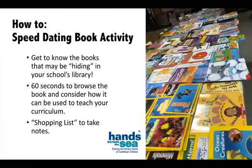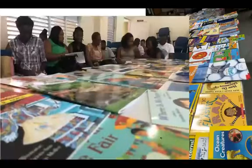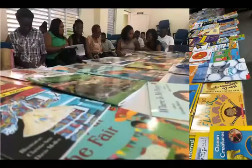Your library is full of books you may have never seen before, both chapter books and picture books. The speed dating book activity simply allows teachers the opportunity to quickly browse their school library's book collection to get to know the books that may be hiding in your school's library. Super simple. Lay out about 30 to 50 books of various genres and reading levels on 2 long tables or desks.